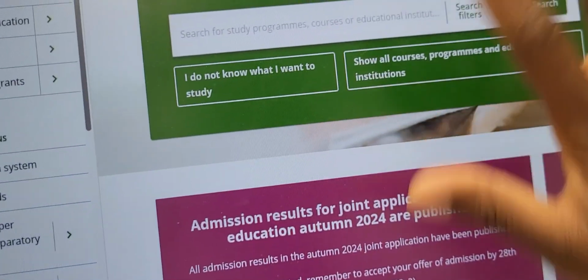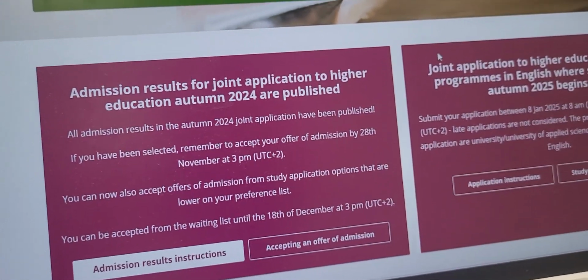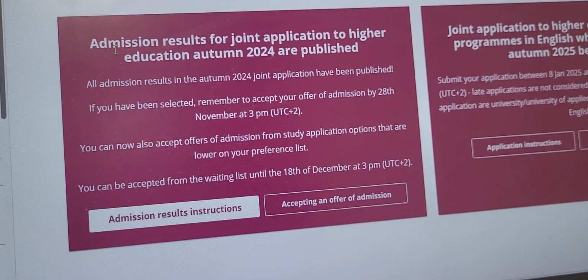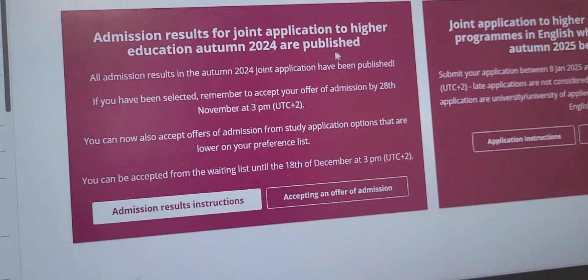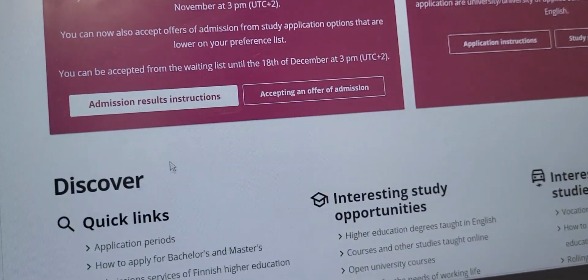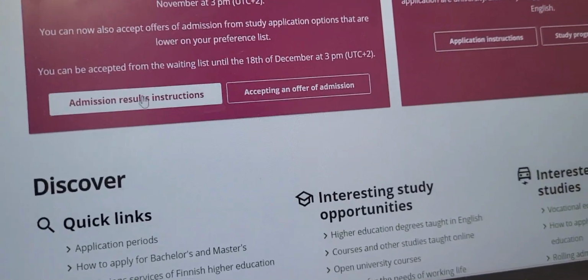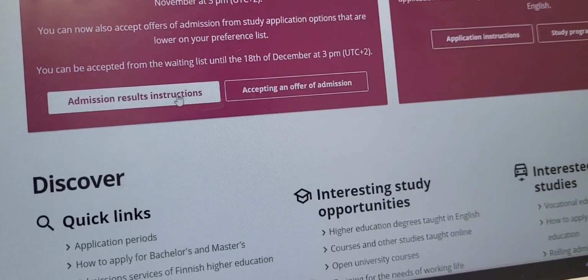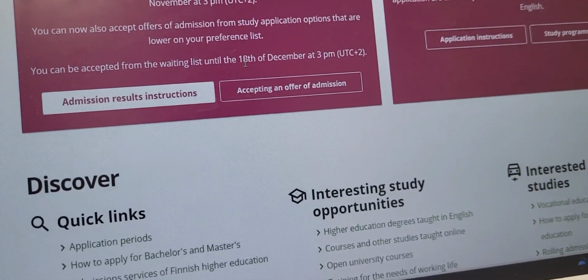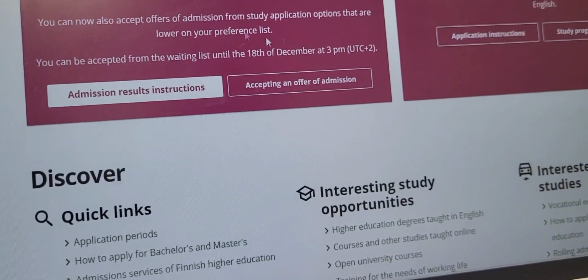And then if you open this first page, you can get the information very fast, which says here that admission results for joint application to higher education autumn 2024 are published. For those who applied last year, they are published, so they can just go and accept the admission here. Or if they want to see the admission results instructions, they can go here, and you can see you can be accepted from the waiting list until 18th December. So they still have time to go and confirm.